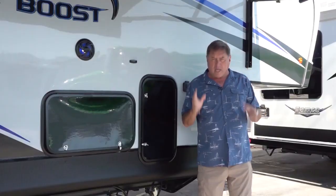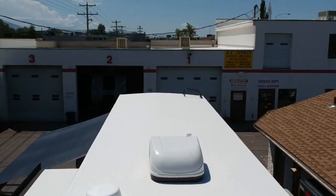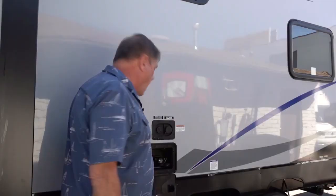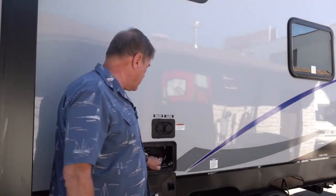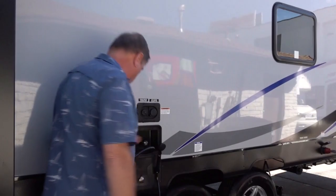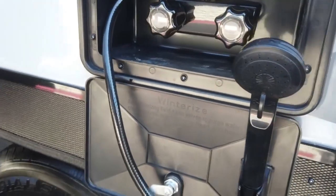This has got a big power plant on it, which it will need because it's got two, not one, two rooftop air conditioning systems. You've got a hot and cold running water outside shower. I kind of like this one because they got a little stand there in the door. It's not just a shower head stuck inside a closing door.